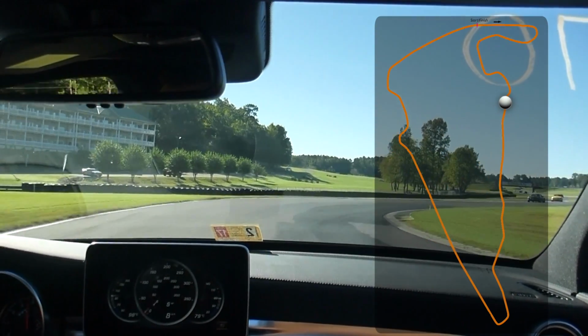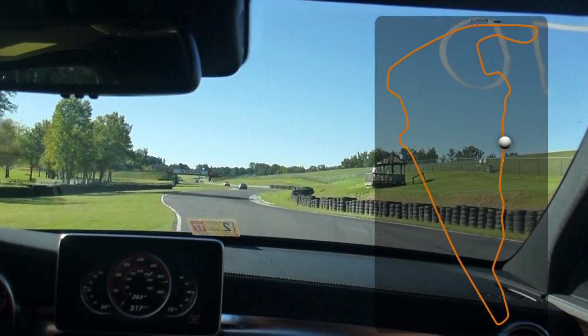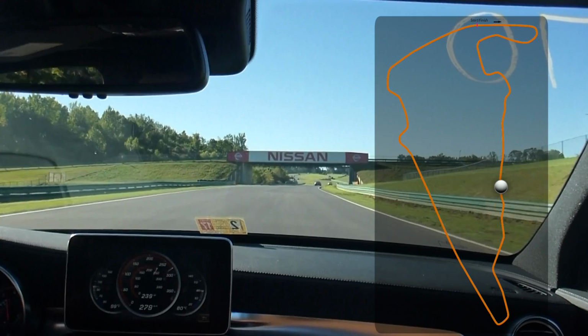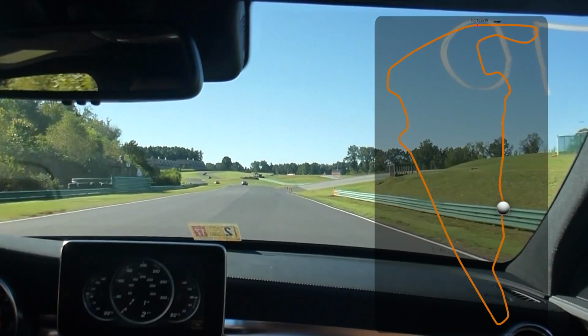Even so, as you'll see here and in later laps, I can't keep up in this section with Caymans and 911s in my sedan. As good as the AMG suspension is, they can stay flatter in turns 1 through 6, and that means by the time we get to the crossover bridge, I'm usually 5 to 10 car lengths back.